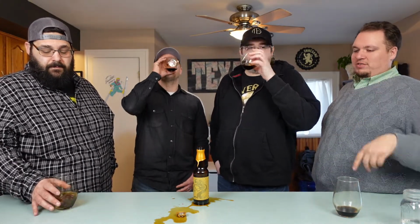Okay. But I don't care. Okay, that's fair. For me, I think I like the body. I think the thickness is fine. I think the mouthfeel feels slightly lacking for what I want. It doesn't have a nice creaminess. It's not super soft. There's carbonation, but with a beer like this, I want just a little bit more mouthfeel. But I don't care.